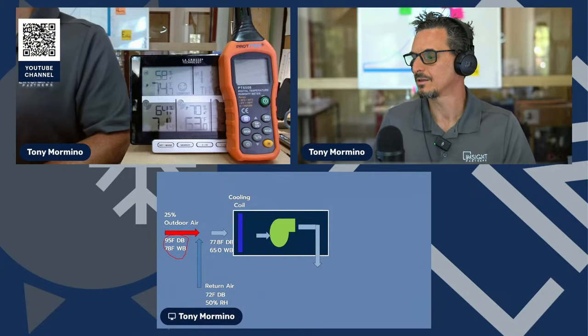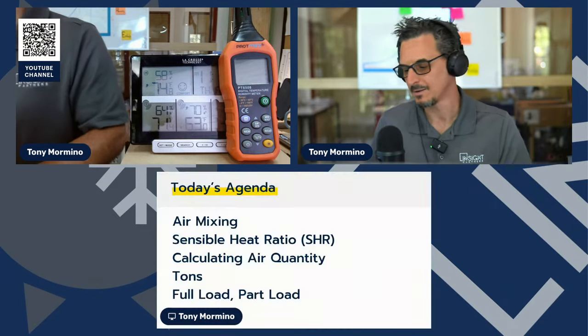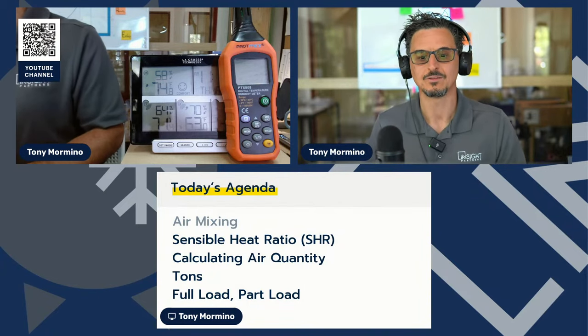So now you can see we have our 25% outdoor air at 95, 78 mixing with our return air at 72, 50%, which gives us roughly 77.8, 65. That would be the condition of the air entering the coil. I hope that makes sense.